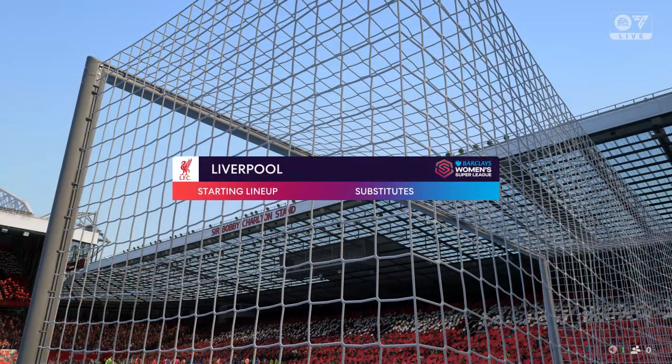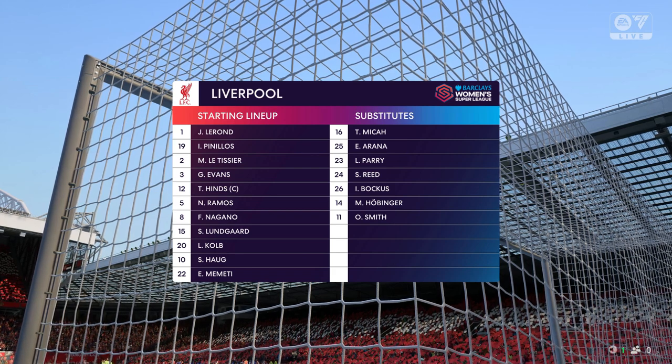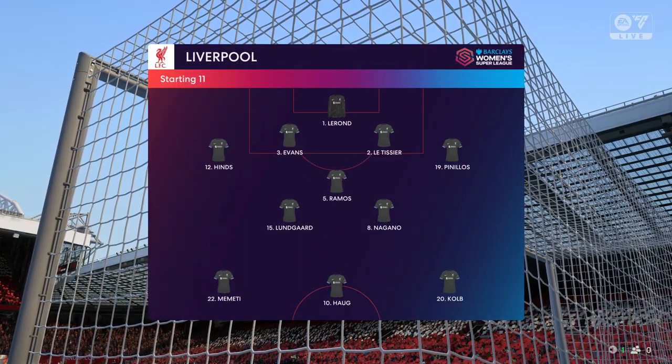Let's take a look at the Liverpool starting 11. Well, it'll be interesting to see how the wingers play today. Will they stay high and wide? Will they come in field and support the centre forward? And how deep will they come out of possession? They're going to be key to this formation.